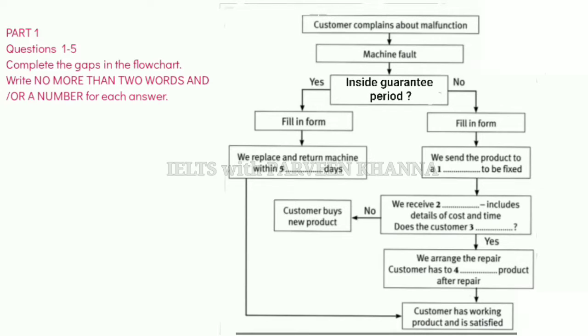Part 1. You will hear a conversation between a customer and a shop assistant. You have some time to read questions 1 to 5.